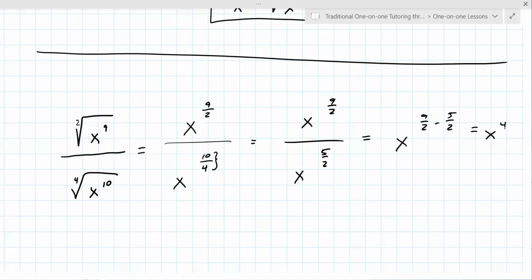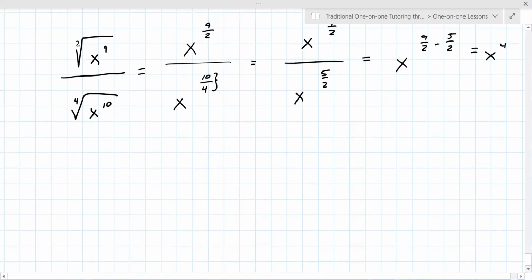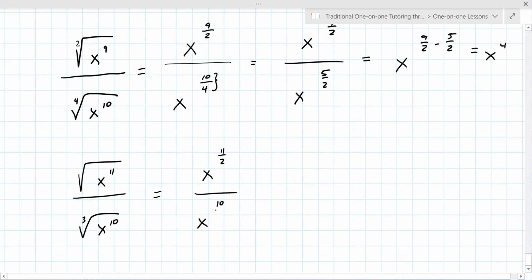Okay. Now let's say it was more like the problem we were previously doing. Let's just change the numbers here a little bit. Let's go cube root of x to the 10th here. So this would be x to the 11/2 over x to the 10/3.